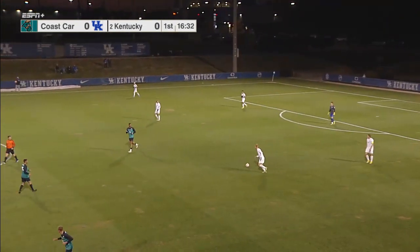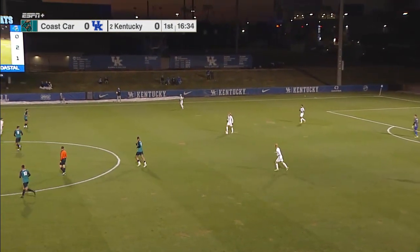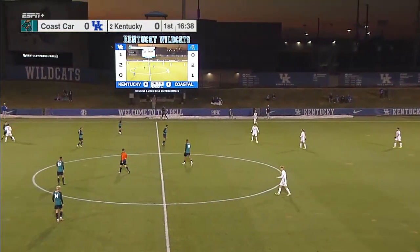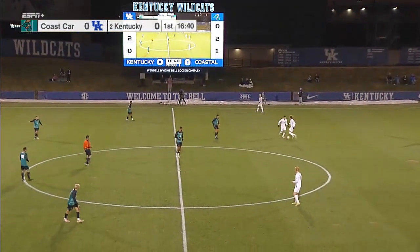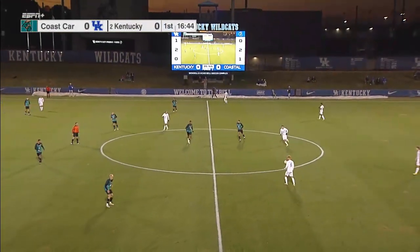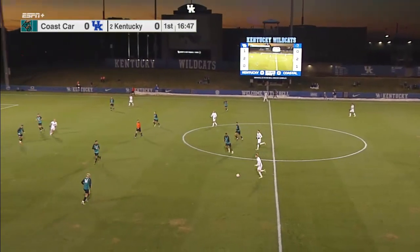That's going to be the continued recipe for Coastal Carolina. Get the ball, break early, get your wingers bombing forward, and put some service into the box. It's not going to connect every time. If a goal comes, it's going to come from one of those plays, one of those transition moments.